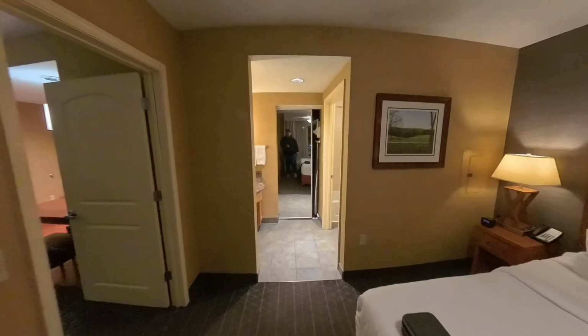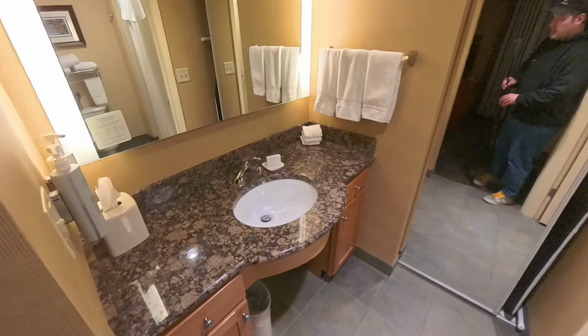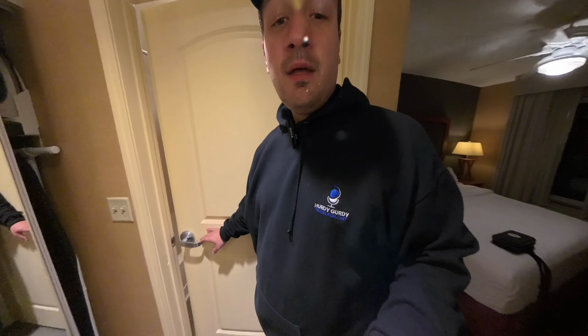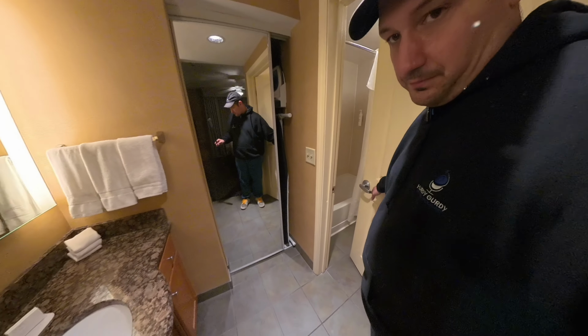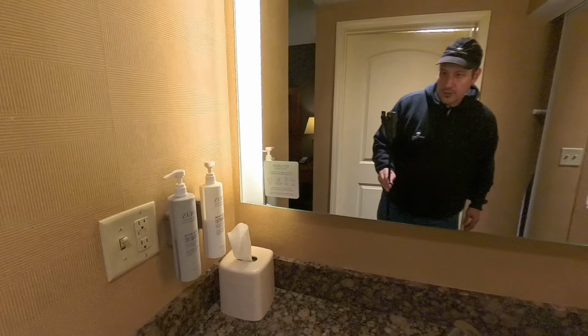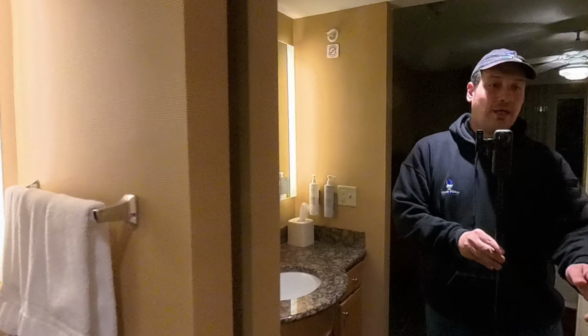Coming into the bathroom area, this is just walking into the bathroom. A small sink separate from the toilet. Another door on this end separating the toilet, the shower, and the sink. Hand soap, body lotion, and some small towels. Closet over here, extra bedding.